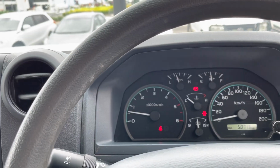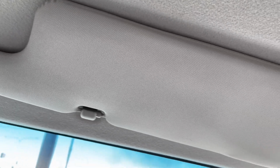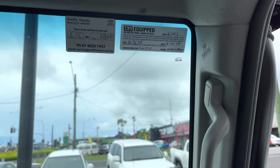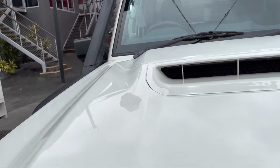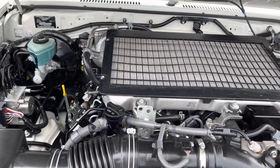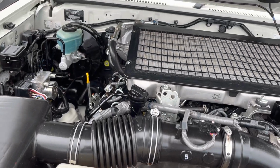Alright, I'm going to make my way into the engine bay. Before I do that, just giving you a look up around the trim and the hood lining. So that's been looked after really well. Okay, I'm just going to make my way into the engine bay now. Alright. That's actually really clean and tidy in there, Jai. Just open that up now.